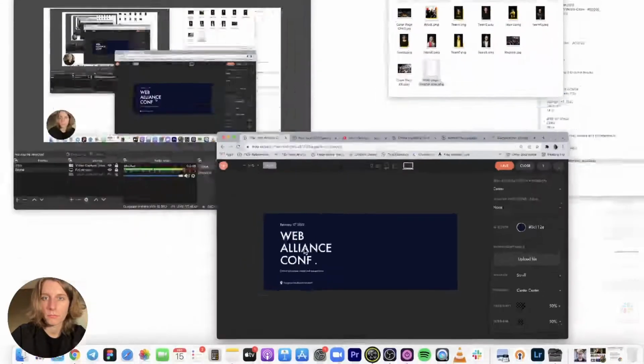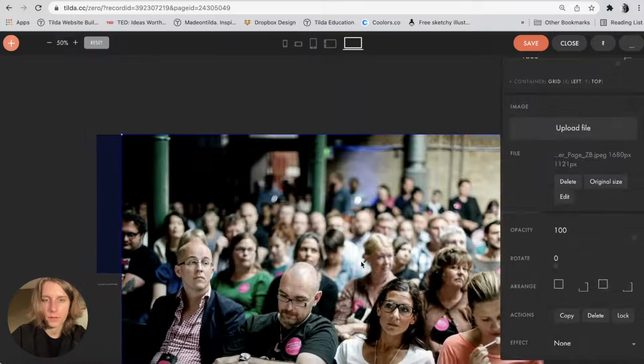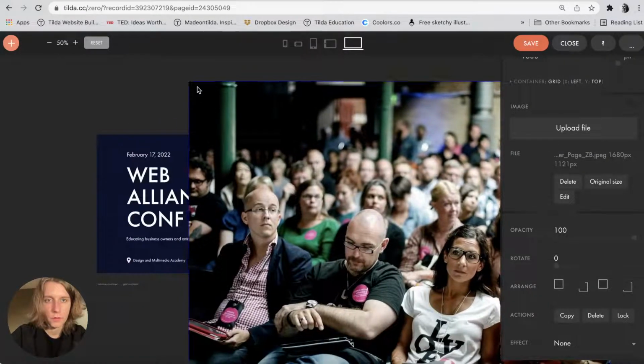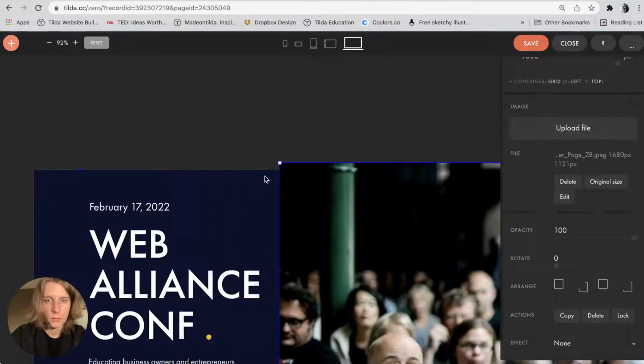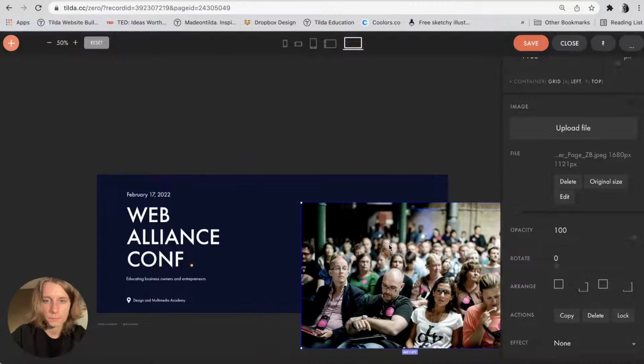And on the right, as you may guess, I will add a picture. I have this huge picture, which I will make a bit smaller by just dragging and dropping. Yes, just like this.